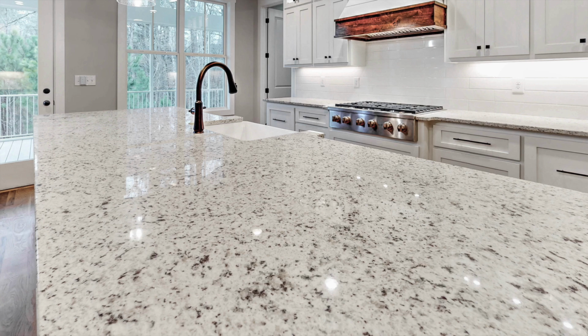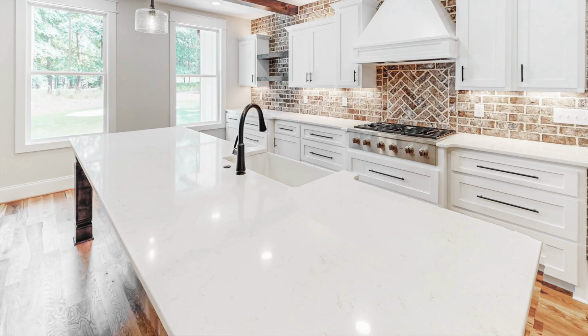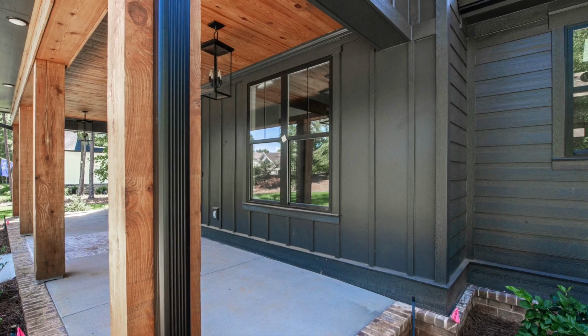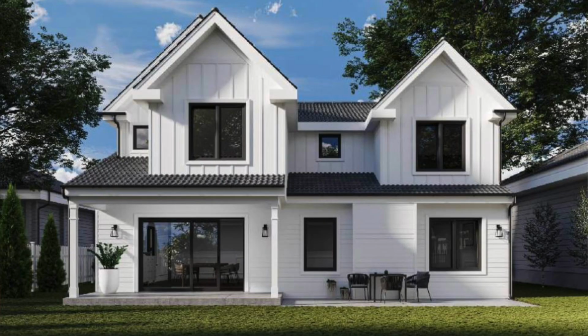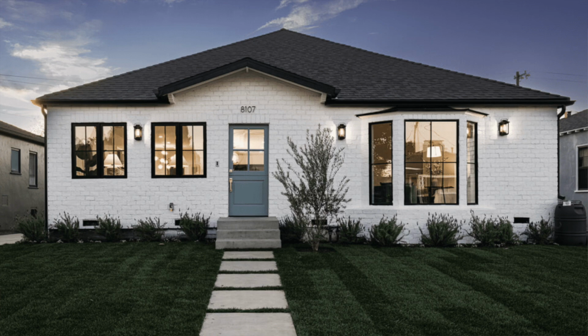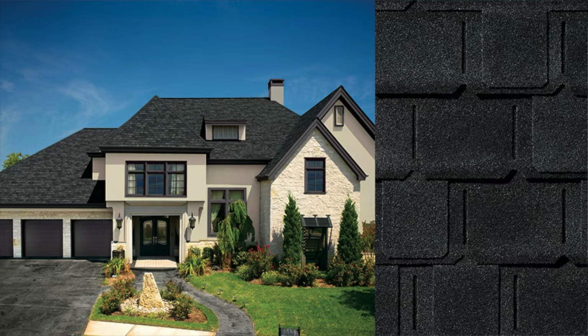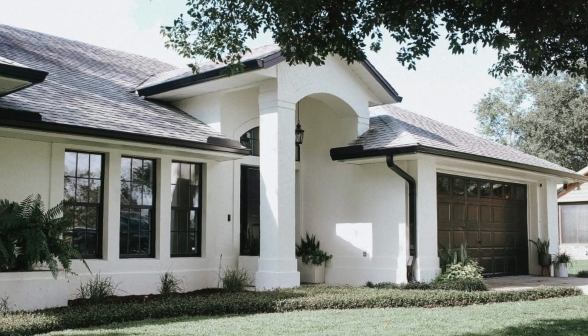The countertops we're seeing in the kitchen are still the lighter grays and white tones in the quartz or even some marbles. When you go to the outside of the house now, we are seeing a lot of the darker trim work in the windows, especially if you have a white house, white brick, or a cream color exterior, those really pop. And we're also seeing the charcoal color architectural shingle roofs and the dark gutters. All of those things, or a combination of them, really make the curb appeal look fantastic.